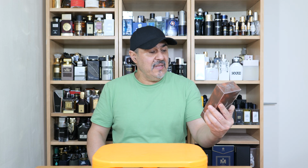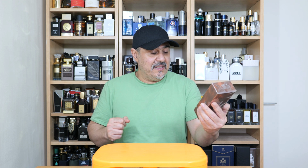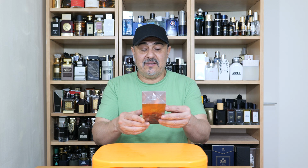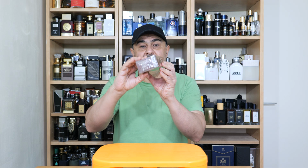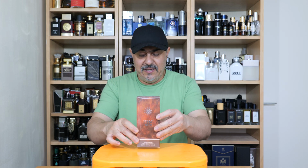So this one in particular is called Epic Oud. You know me, when there's the name Oud in it, I have to get it. I'm very curious about these Middle Eastern Ouds, and also one of my favorite notes of all time is Oud anyway. This is Eau de Parfum 100ml. It says 80% volume on it, and the attention to detail is quite nice. The box itself is nice looking.